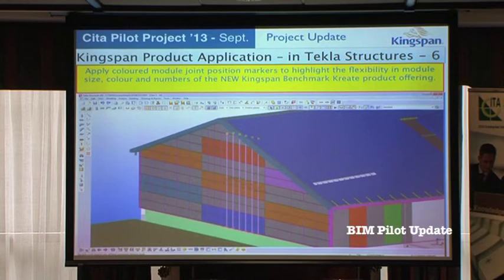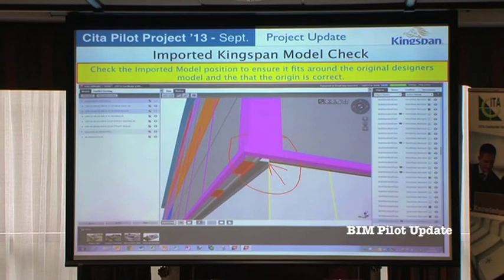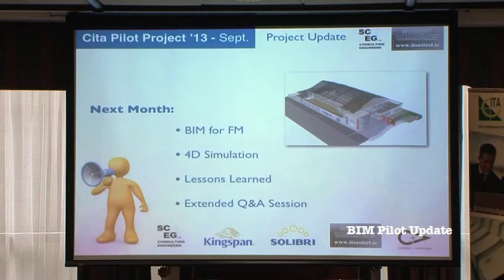At the back end of this, then obviously we're exporting the IFC model back to allow it to be included in the federated model, so that you can turn it on and off in BIMsite and see the Kingspan products that we've applied. And I think this was just checking the model origin, so that the different IFC models align to one another. So that's pretty much what we did in a very shortened version.